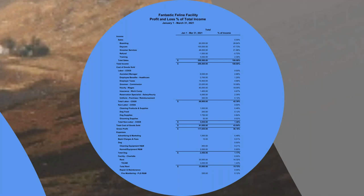Yeah, we do have a question related to that, if I could interrupt you. You mentioned the total cost of goods sold. This participant wanted to know, you have 42% here for labor. Is that what you typically aim for in terms of labor versus revenue? Do you have a recommendation there?